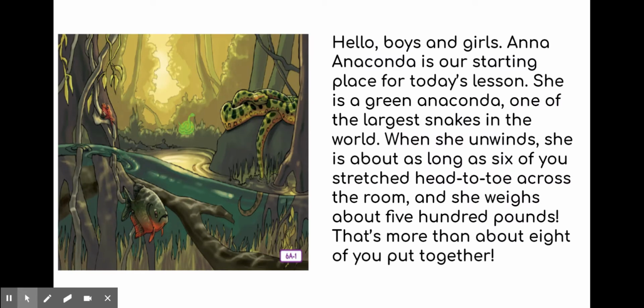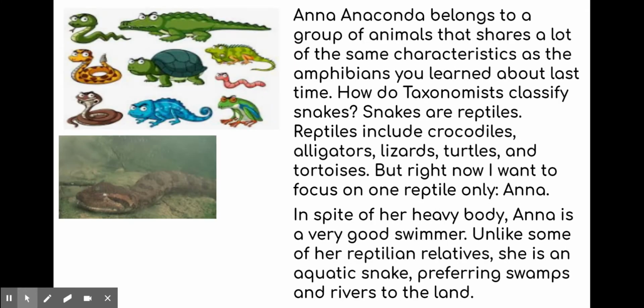Hello, boys and girls. Anna anaconda is our starting place for today's lesson. She is a green anaconda, one of the largest snakes in the world. When she unwinds, she is about as long as 6 of you, stretched head to toe across the room, and she weighs about 500 pounds. That's more than about 8 of you put together.